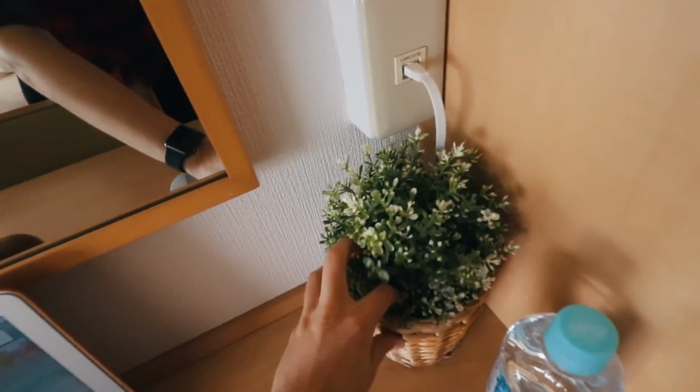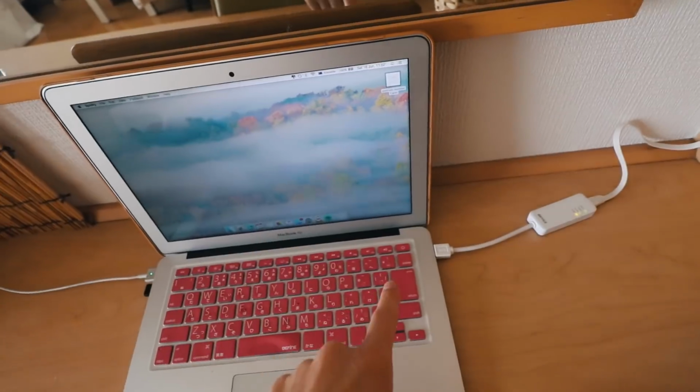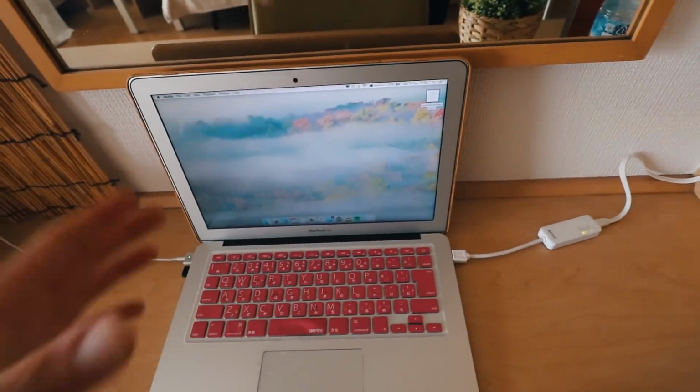This right here, behind this plant, is the Ethernet cable that I like to connect directly into my laptop rather than using Wi-Fi because it has a 1 GB per second speed and it's the best thing ever. Oh my gosh, I love the internet here.